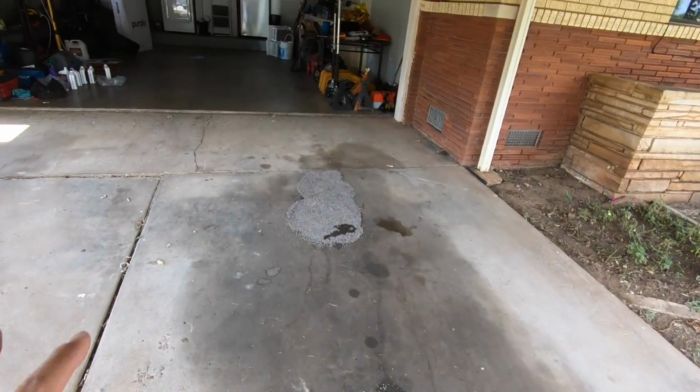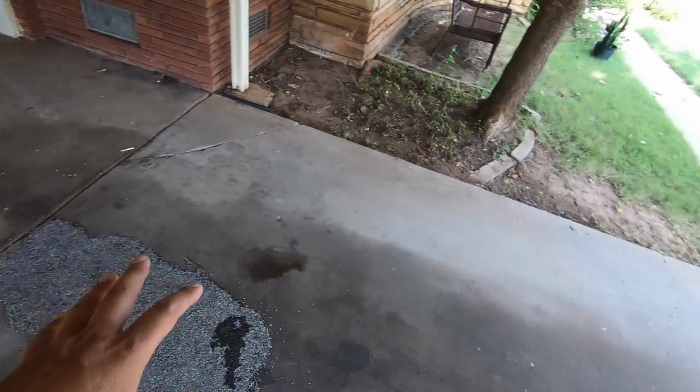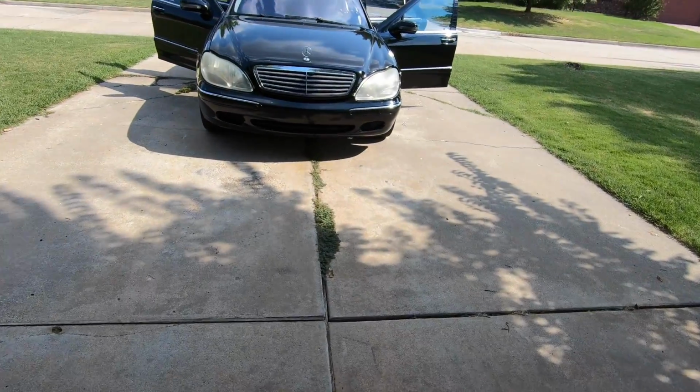I'm just going to keep driving the damn thing, and it's either going to eventually lose the fluid or it's going to stop leaking. But one way or another, we're going to figure this out.